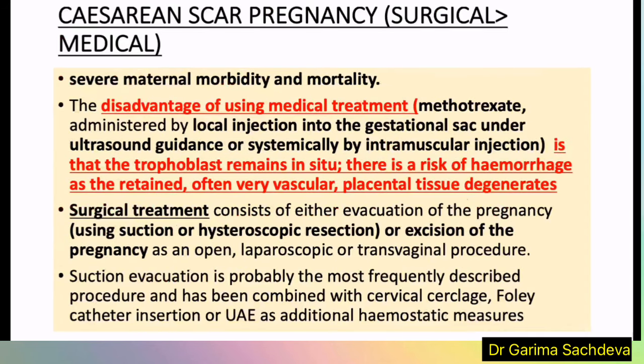Then coming over to Cesarean scar ectopic. For Cesarean scar ectopic also, the preferred management option is surgical as compared to medical. Why? Because in this case, it is implanted at the scar site, which is very deep, and there is a risk of uterine rupture, perforation and excessive bleeding. So surgical management is always preferred because there is severe maternal morbidity and mortality.